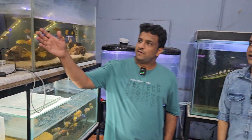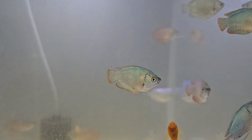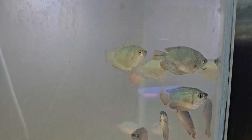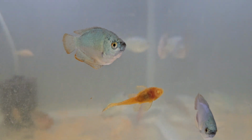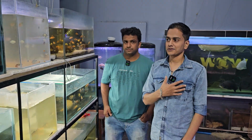So you have small fishes also, right? Yeah, some small fishes. I usually get customers asking for small fishes for their planted tanks and all. If you look at this particular tank, you'll see dwarf gouramis, and small plecos, and bristlenose plecos too. These are also available in my shop. It's not only monster fishes.